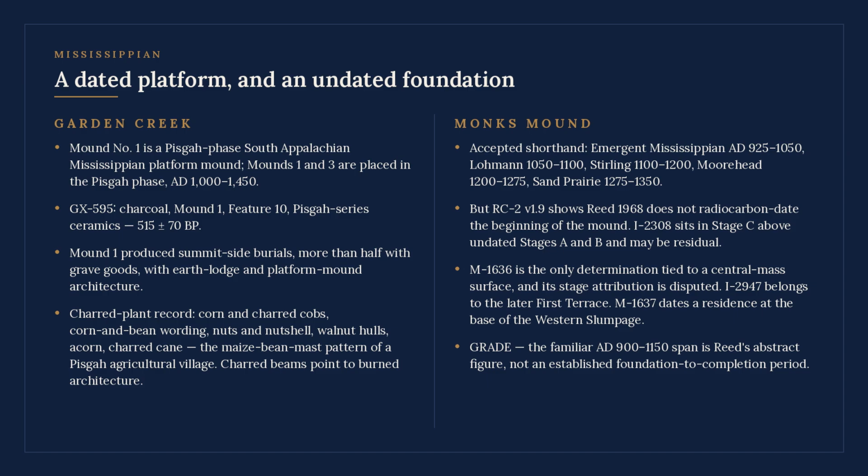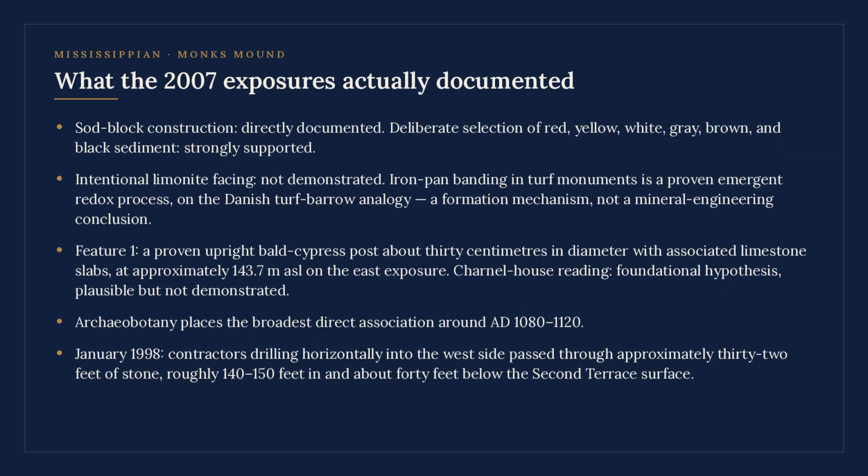The familiar AD 900 to 1150 span is Reed's abstract figure. It is not an established foundation-to-completion period. What the 2007 exposures actually documented is worth separating from what has been claimed about them. Sod block construction is directly documented. Deliberate selection of red, yellow, white, gray, brown, and black sediment is strongly supported.